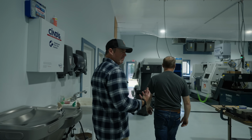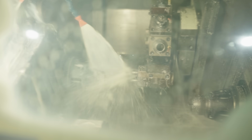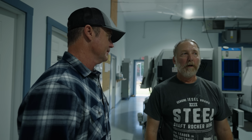So we've got over $1 million invested in new Eurotech CNC machines that are going to profile turn, chamber, and do all the lug work. Charlie's setting all of the technology up now. What's that going to save me? Well, the biggest thing it's going to save you is labor. It's going to save you a reduction of your steps through your process so that you can ensure part quality faster with less labor and potential issues.